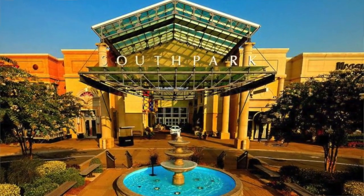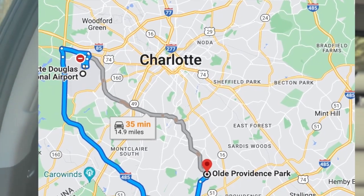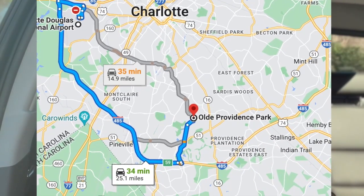South Park has a lot of great stores. They have a lot of great restaurants. Lots of different types of shopping there, a lot of little boutiques aside from the mall. And then you're probably about 30 minutes from the Charlotte Douglas Airport.